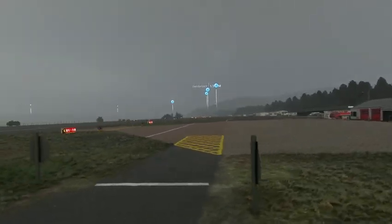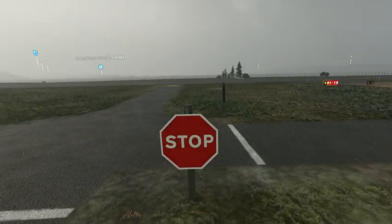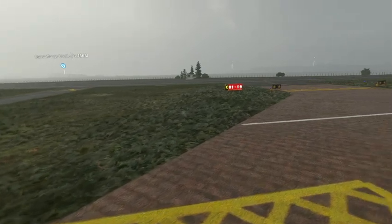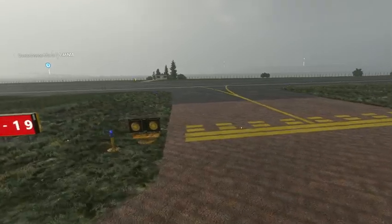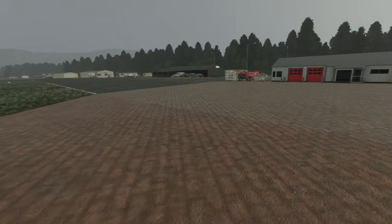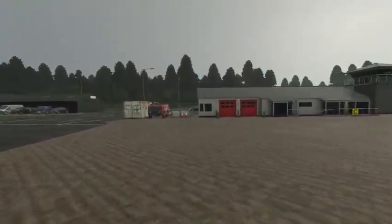It's got some stop signs marked here, which is good. Stop or spin tires on pavement, whichever you choose. Taxiway Charlie 0119. He's got the lights here. Those are cool. Pretty cool. This looks like some sort of pattern here. Pattern brick or something. So that's the terminal building with the control tower and the ramp.